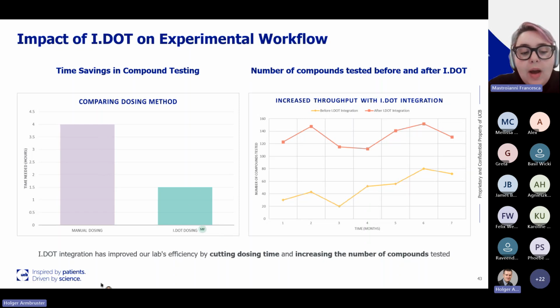So, of course, this allows us to handle a larger number of compounds in less time, reducing the overall turnaround time of our assay. Also, the increase in the number of compounds tested can be observed on the graph on the right-hand side of the slide. So, as you can see, there is a significant difference in the number of compounds tested after the I.DOT integration. Because basically this technology enables us to produce data with a faster turnaround time, with higher quality, and this also helped us increase the confidence of our stakeholders in this assay.